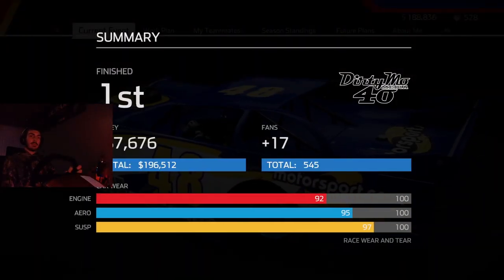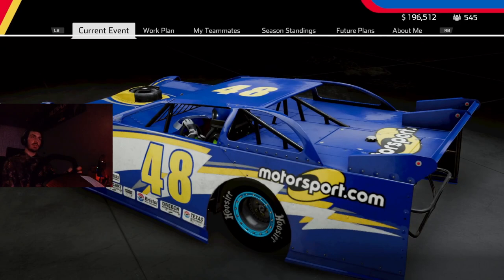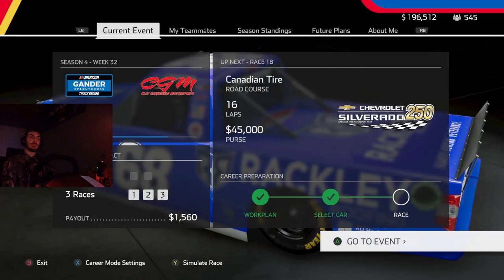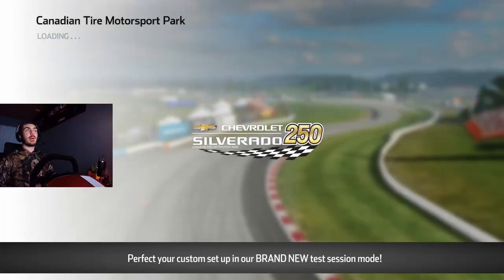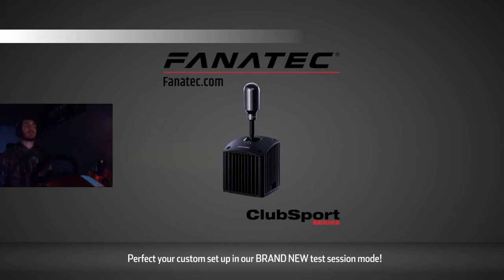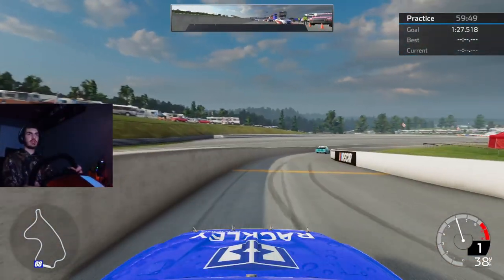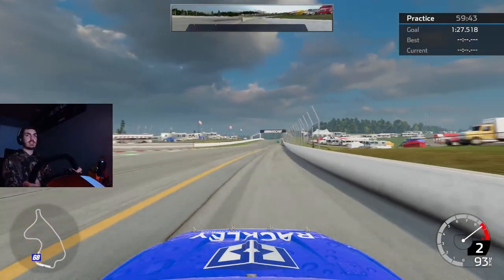Glitch was there, but my PC should be more than adequate to run this. I know we've had a few other low glitches in the past, but it's gotta be somewhere within the game. So we've got a road course race coming up, so let's go ahead, jump into here. I'll probably just run stock setup here. There's no need to go crazy. I'll run probably two practice laps. Just to get the feel of the track.